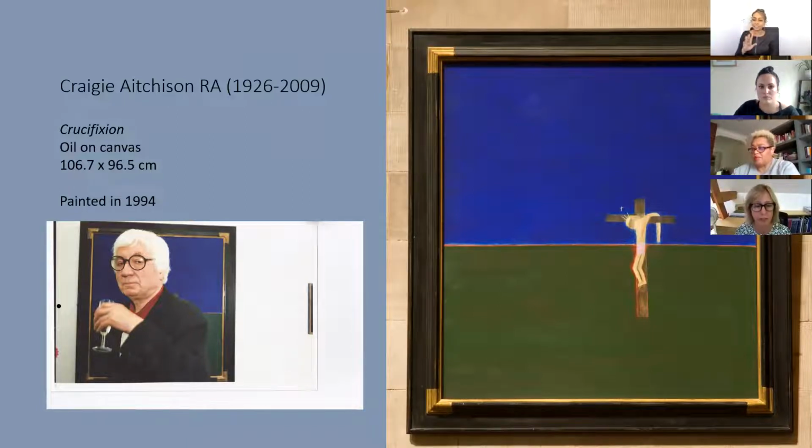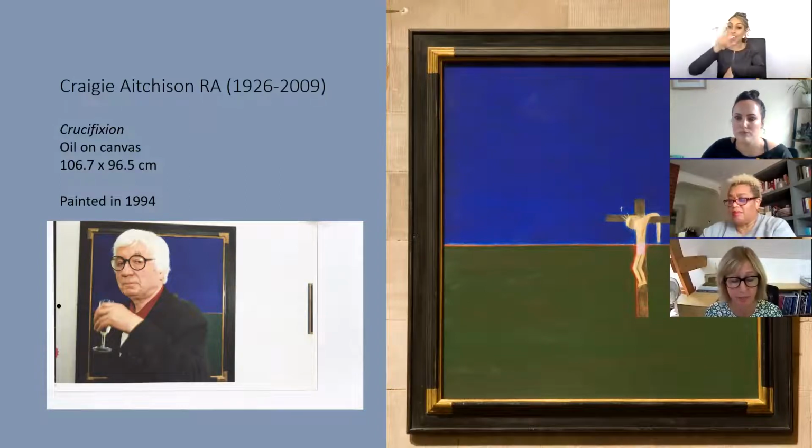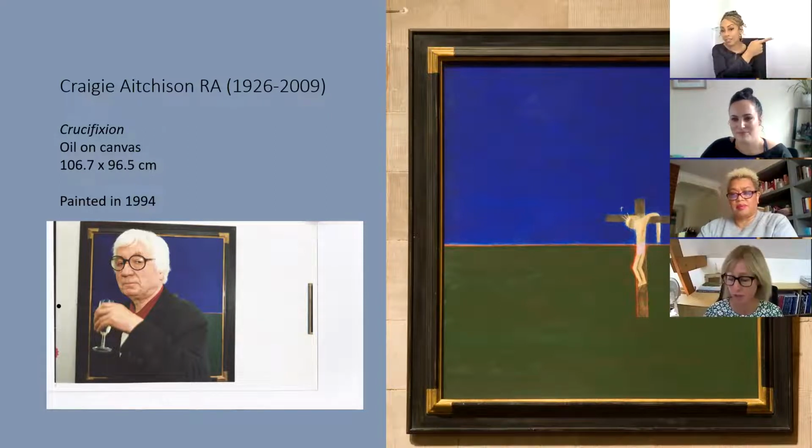And the first winner was Craigie Aitchison. The year that he won the prize, Jerwood acquired his crucifixion painting, and it was this painting that entered the collection in 1994. Some of you may be familiar with Craigie's work, and I thought it was nice to include a photograph of him at the Jerwood Painting Prize reception. He might have a glass of champagne in his hand as he's looking towards the photographer. And Alan Grieve recalls that at the moment of the winning announcement, Aitchison could not be found. He had to be retrieved from a nearby pub. So possibly he had more than one glass of champagne that night.